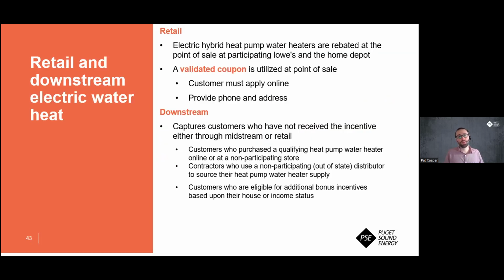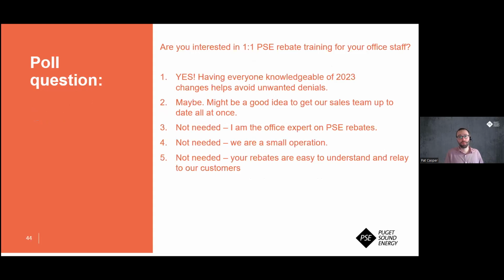And then there's also the downstream pathway that customers can use if they have not received an incentive through either the midstream or retail channels. This is very unlikely to occur, but customers who purchase a qualifying heat pump water heater online or a non-participating store through retail channel might use this channel. Contractors who use non-participating out-of-state distributors to source their heat pump water heaters could trigger the customer being able to use the downstream rebate. And then customers who are eligible for additional bonus incentives based on their house or income status. That's that efficiency boost or manufactured homes requirement. Next slide. And we'll wrap this up with a poll question.